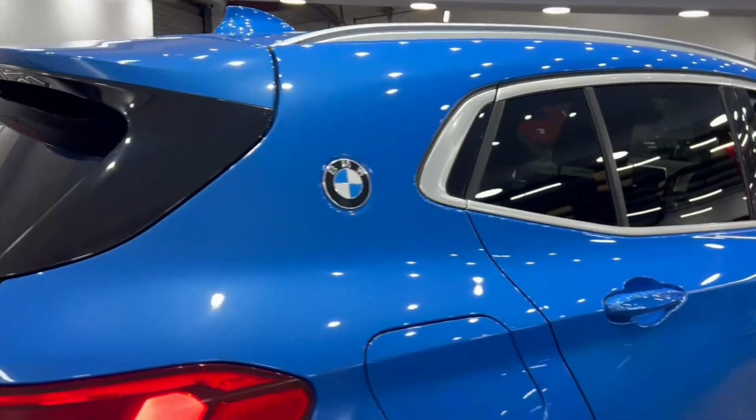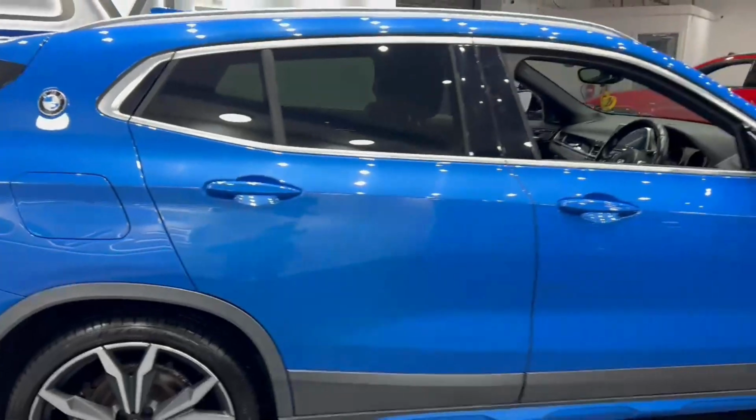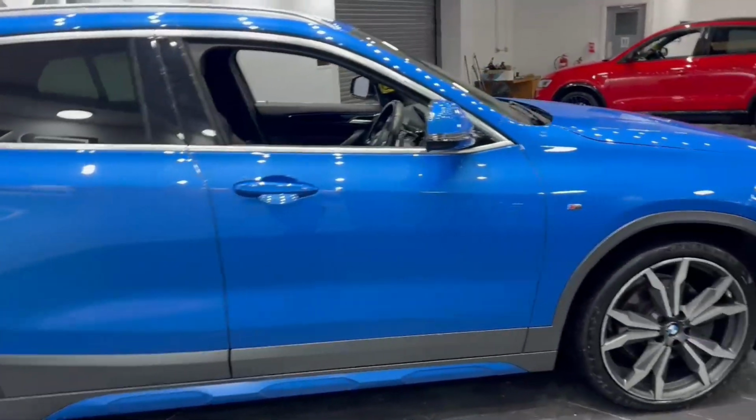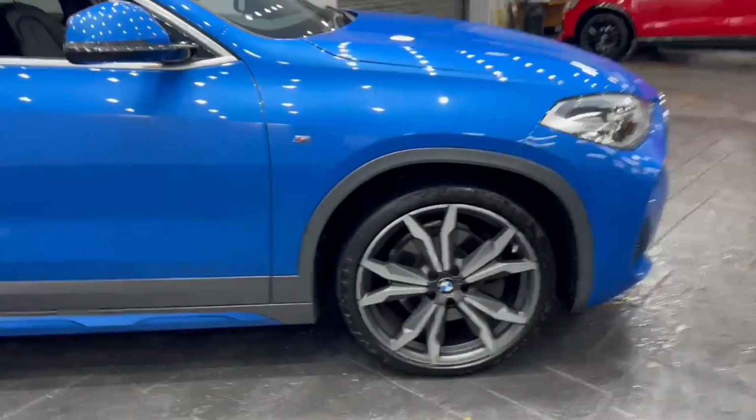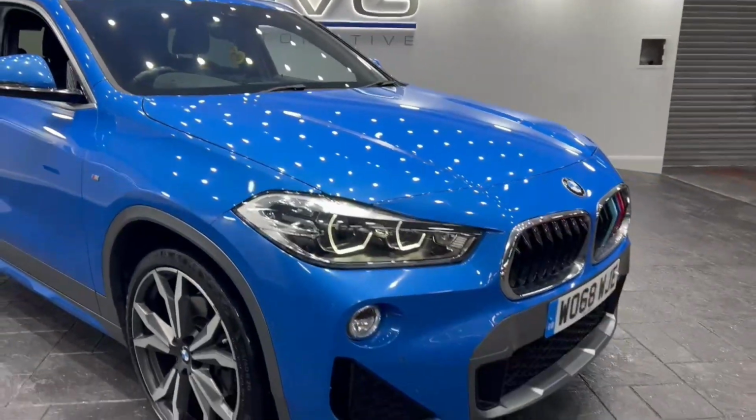Registered in February 2019, this BMW X2 has had 2 owners and comes with a recent service, 12-month MOT, a 3-month warranty, and an HPI Clear certificate for peace of mind.